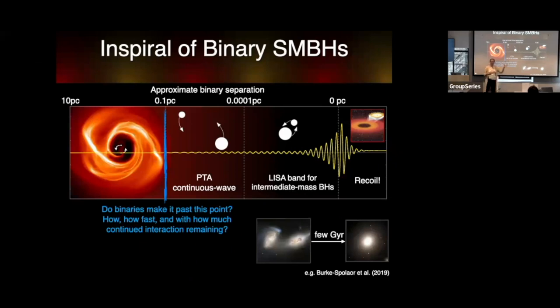So remember that strain plot where I was saying they actually spend a lot of time at large separations and relatively little time at small separations. If they're being driven by gas really quickly through this early phase, you won't actually have as big of a population there, and that will affect your gravitational wave background spectrum. So, how do they get past this point, that last parsec? How fast do they get, and how much material are they really still interacting with?